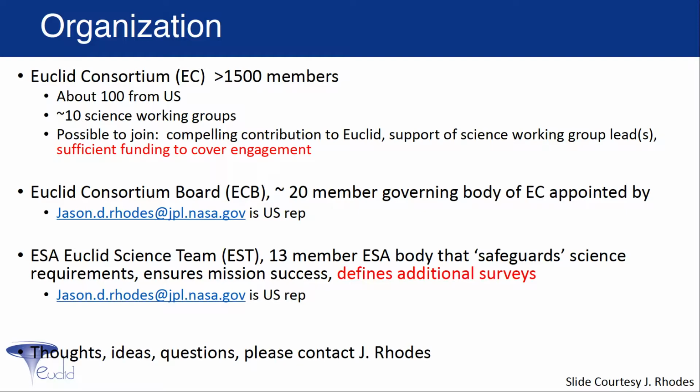Euclid is a European Space Agency mission with NASA contributions. It has more than 1,500 members globally, and about 100 of these are based here in the US. The science effort is divided into about 10 science working groups, and Euclid is overseen by a board and a science team. And Jason Rhodes is the contact on both of these. So if you have any thoughts, ideas, or questions, he's a very good point of contact.